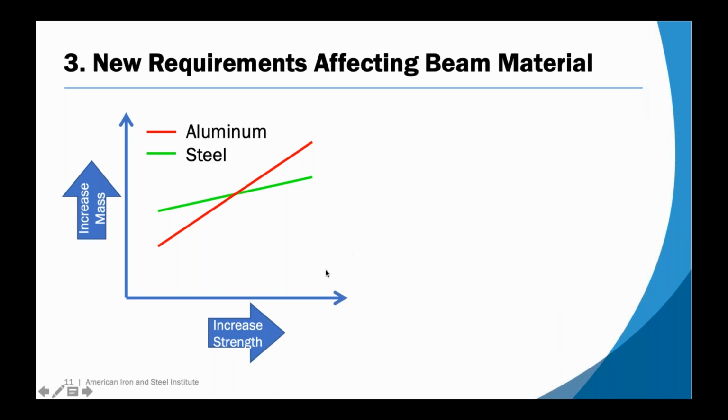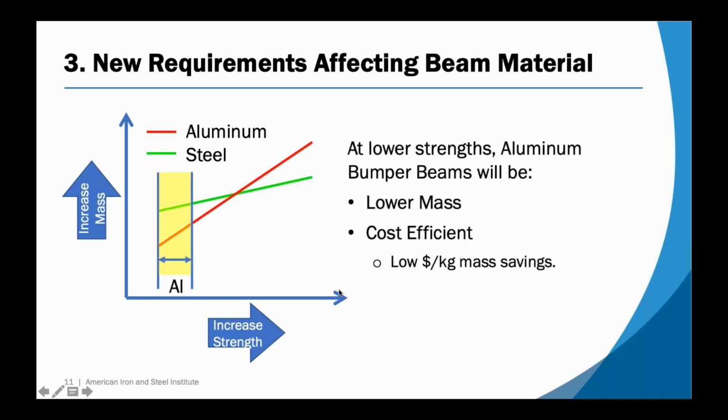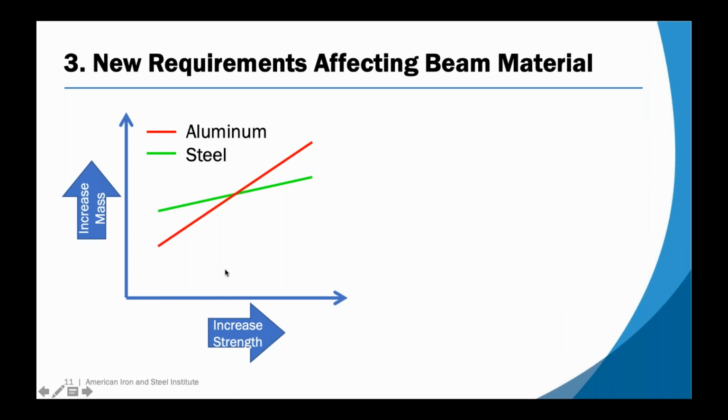Because if you look at it, when you design a bumper, you put together a design, you optimize the material you're going to use, and you optimize the geometry of the beam itself. But at some point in time, if you still have to increase strength, you're going to have to increase mass, so you're going to increase thickness. And because steel is stronger than aluminum, as you increase that strength, you will have to increase more mass of aluminum to get the same strength as you would for steel. That's why the different slopes are on these two lines, okay? Because steel will have a lower slope than aluminum, because steel is so much stronger than aluminum.